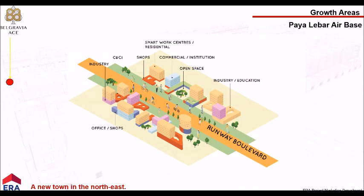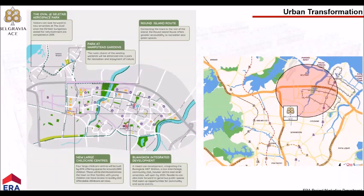Okay. So earlier slides, I talked about the work and learn. So right now I will be sharing the learn and play. The Oval at Seletar, which is less than 15 minutes drive from Belgravia Ace, is a chill and relaxed place where you spend a good evening with your family, with many good food choices.